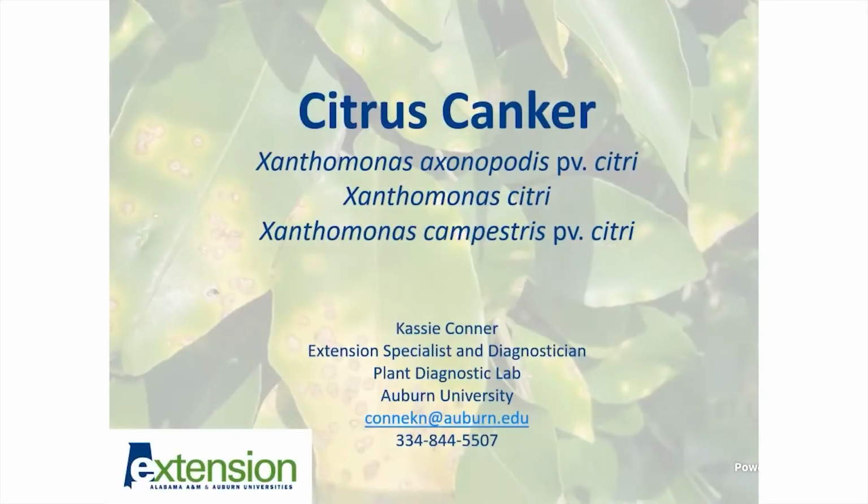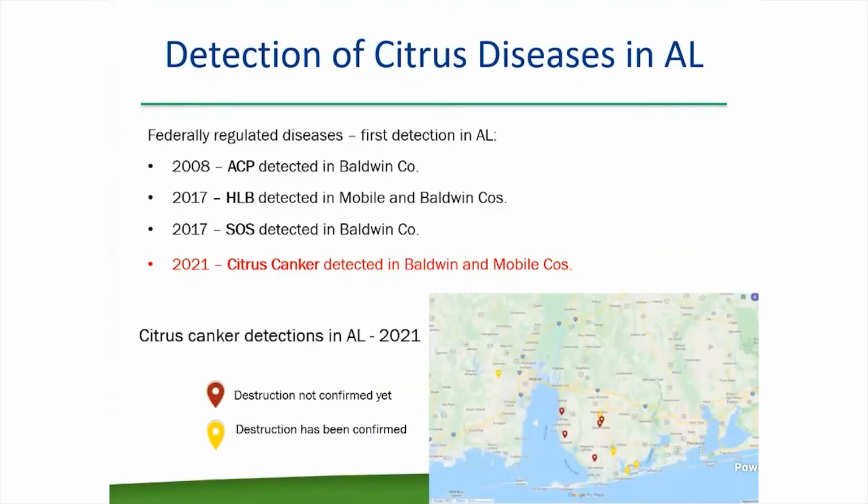So I just wanted to talk a little bit about citrus canker this morning and the recent detections in Alabama. There are 5 federally regulated pests of citrus that are found in the United States. 4 of them have now been found in Alabama. All of them are present in Florida.